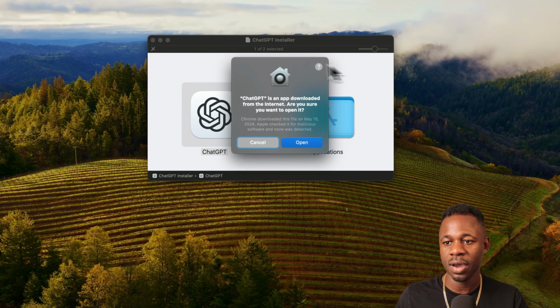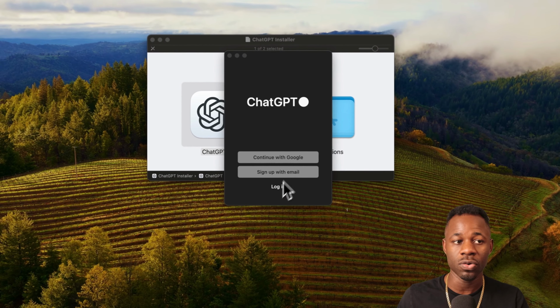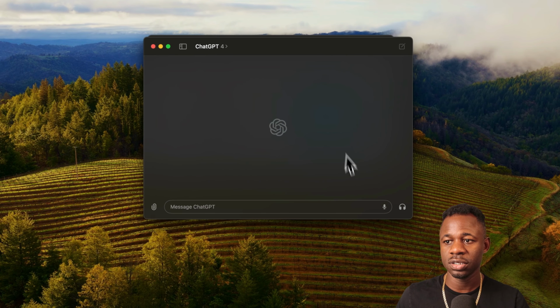Let's jump into my laptop. We've downloaded the app, so now we have it installed. We can just click on the open button, and then we're just going to have to log in like we would normally. So now that we're logged in, this is what you'll see once you're logged into the app.